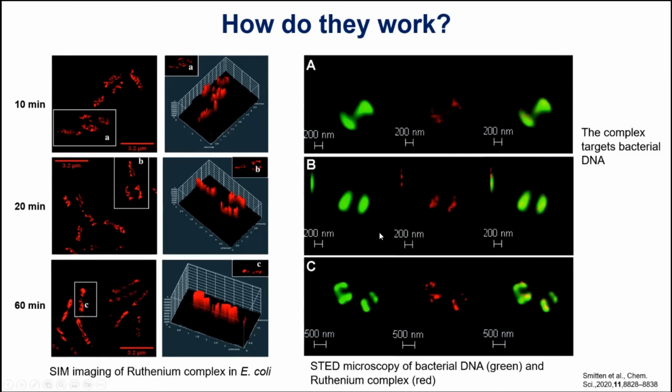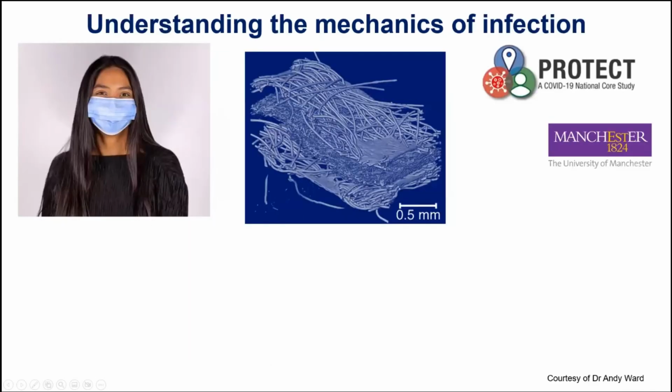So what we're looking at here are images of, in the green, DNA labeled with a fluorescent marker, and the red is the ruthenium complex. So you can see in these different images here, they're overlaid. When you overlay these images, the ruthenium complexes are clearly attaching themselves to the bacterial DNA, and this is how they're actually killing the bacteria.